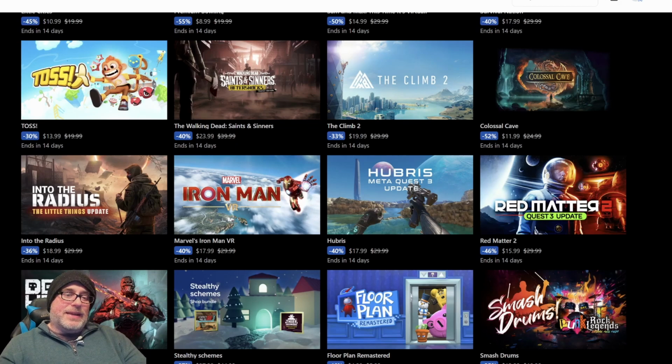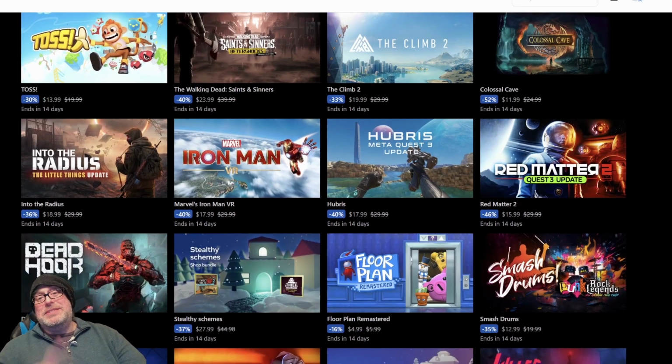Into the Radius is a very highly rated survival shooter game. I personally, like I said, don't play a lot of shooters, don't really like violent shooter games. But this one is very highly rated. It's got good graphics. As it says on the screen right now, it's the Little Things update. They keep focusing on adding more and more to it, and they've recently announced a sequel coming. It is kind of post-apocalyptic, with some unexplained things going on in the world that you're dropped into. It is a cool game, and 36% off is a great deal for $18.99. Again, not one I would personally pick up, but if you're into those types of games, this one is one that you may want to consider.